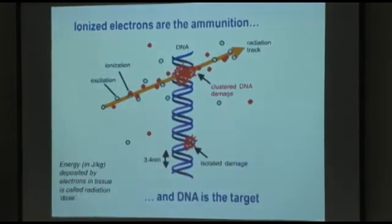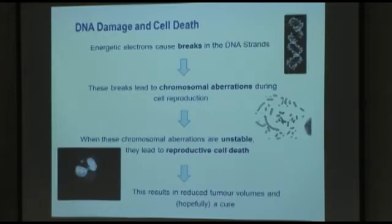So what's the target? Really, why is this therapeutic? So these ionized electrons, what do they do? Well, they hit DNA. And DNA really is the target for radiation therapy. What we get is a track, an ionization track, producing excited electrons in these ionizations. And it will actually do damage to DNA strands. What happens is these energetic electrons cause breaks in the strands, the cell tries to repair this damage, but often it's unsuccessful.